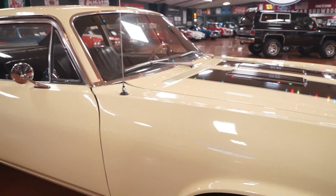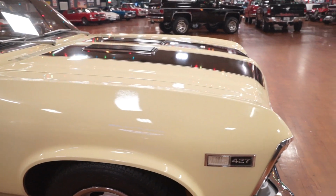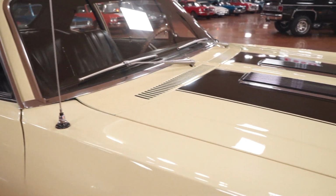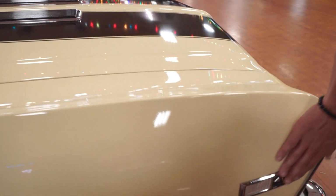Passenger side front fender, same as the driver's side. There's no paint issue. I haven't seen anything that I need to point out for a paint issue on the car. It's real nice paint, which is great.